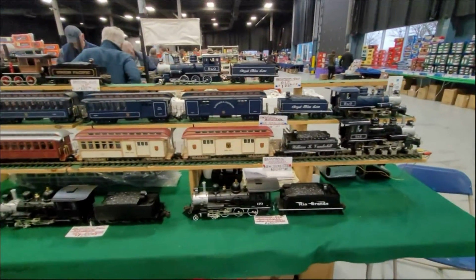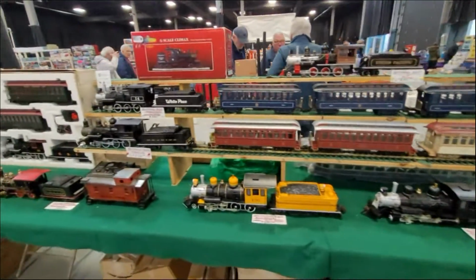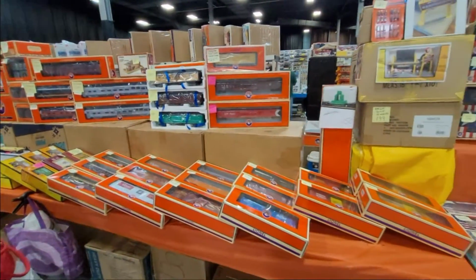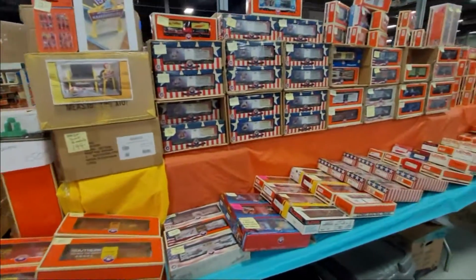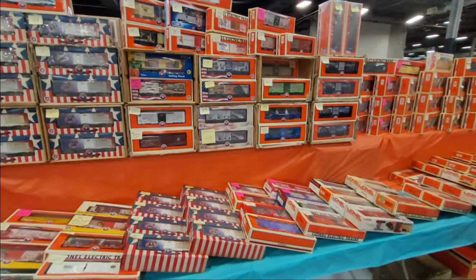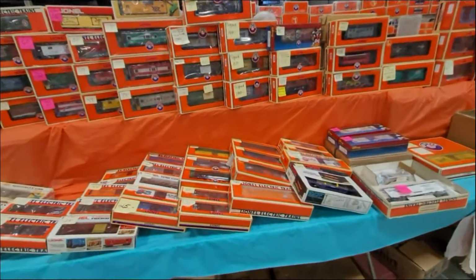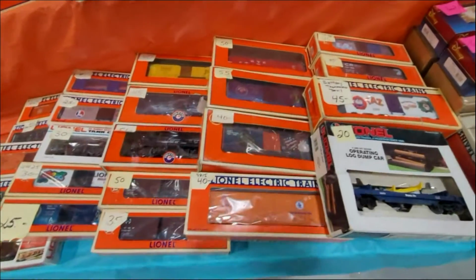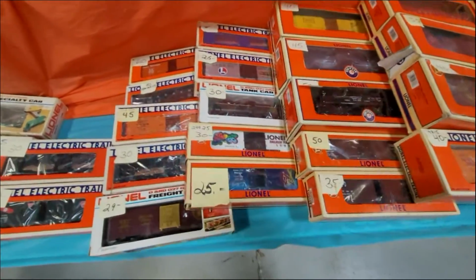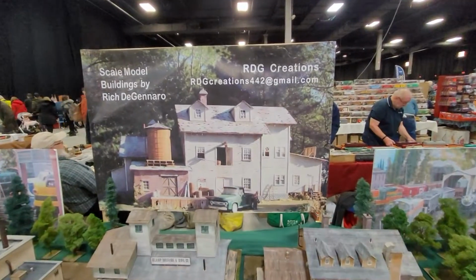Something you seldom see at the Greenberg Train Shows are G-scale trains that are for sale. Well, if you like orange box O gauge, they have plenty of that there at the Greenberg Train Show. Check out all this Lionel, and I know there's huge Lionel fans out there. I would have to say there was a lot more Lionel than there was MTH Premier this time around at the train show. Very little MTH Premier. But we'll visit Just Trains here shortly.